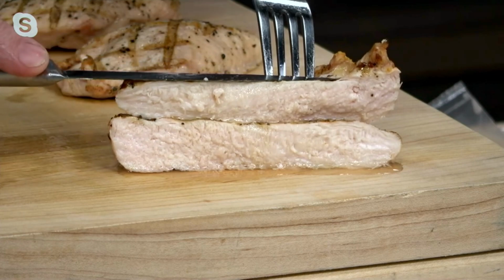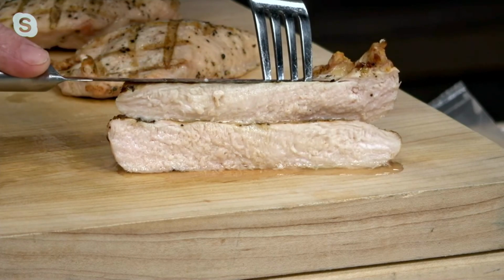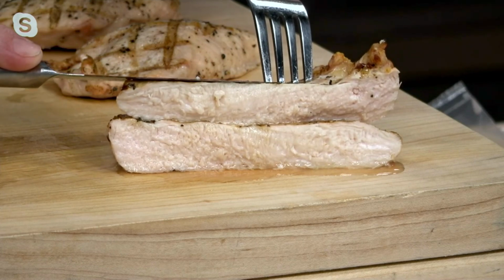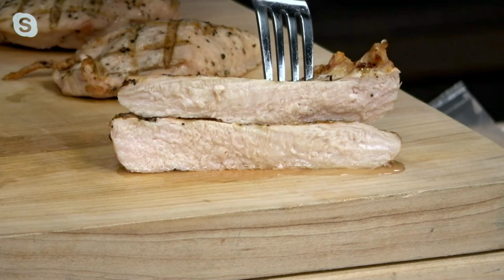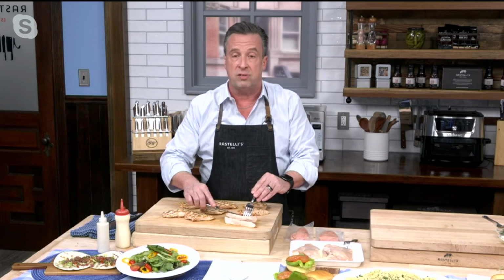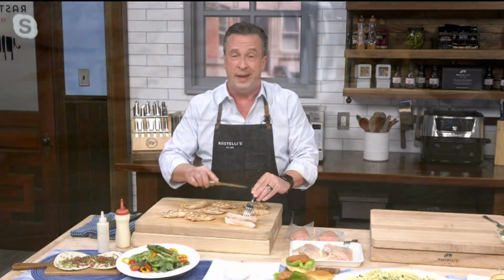This is what you get from a happy chicken. There's not often you can take a knife and show the juices coming out of an actual chicken breast. Because chicken breasts, as you know, are dry and stringy if you overcook them. This chicken breast is just bursting with flavor and moisture, and there's a reason for it.